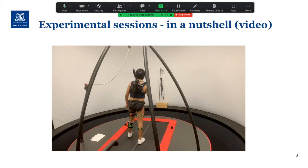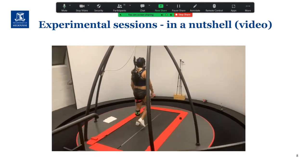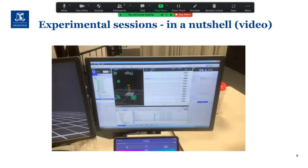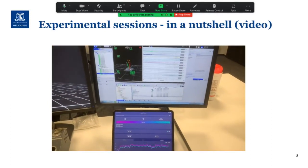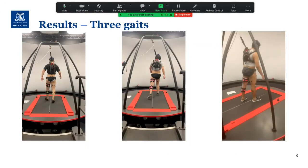So we have Monte Carlo lab at University of Melbourne. The person is secured with the harness so they don't fall down. They're also wearing a mask, which you will be able to see a bit. And again, orthosis and sensors. You can hear the metronome. So the person is guided by the metronome while we are recording EMG, ground reaction forces, motion analysis, so markers, and metabolic cost.